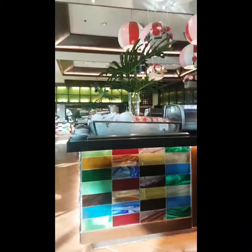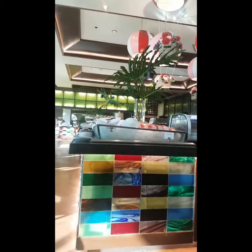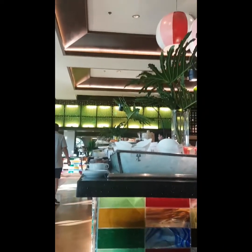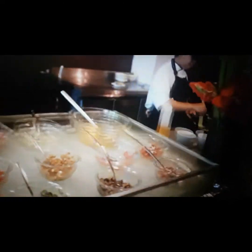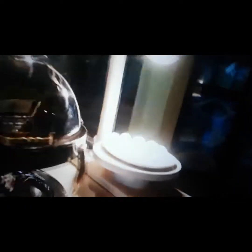They offer the breakfast buffet from 6 o'clock in the morning until 10 in the morning. They also offer a lunch buffet at 12 noon until 2:30 p.m. And for dinner, they offer the dinner buffet at 6 in the evening until 10 in the evening. It is daily, Monday to Sunday.